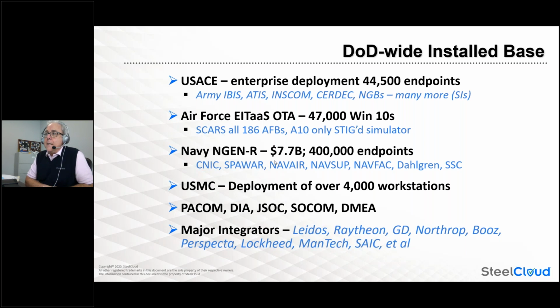The Army Corps of Engineers just recently worked with us on an enterprise deployment. We are supporting over 40,000 Windows 10 workstations, and there are about 4,000 Linux and Windows servers. So this is quite a large Army implementation, but we work with other Army programs, including INSCOM, the National Guard bureaus, and many other different deployments. And all of these, of course, are through integrators, but sometimes they're through integrators and we don't know where they are. We just know that it's Army, for example.